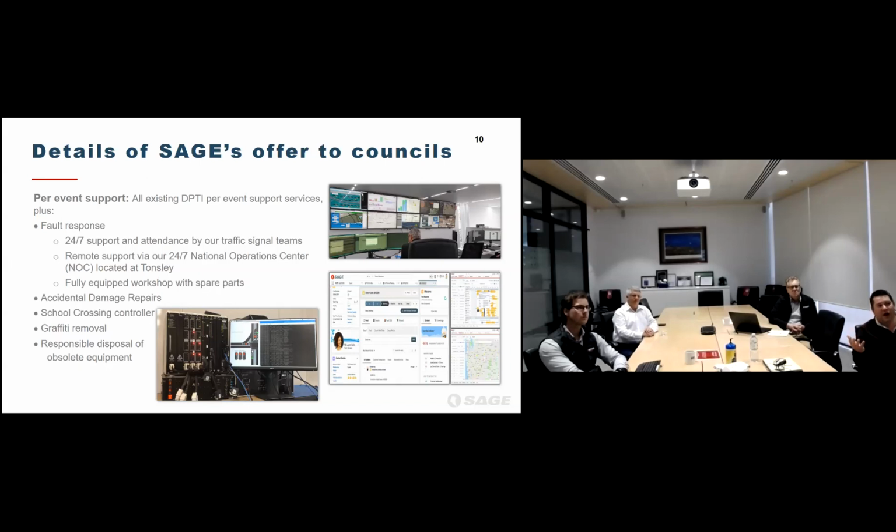Like Kingsley touched on, we have a fully equipped workshop with spare parts ready to be deployed. We're also available to support accidental damage repairs, and school crossing controller support with timer upgrades. Each calendar year, the crossing timers need to be upgraded. We also handle graffiti removal and are responsible for the disposal of any obsolete equipment. That's really core to our offering: the standard routine maintenance, and then what the per event support looks like at the back end.